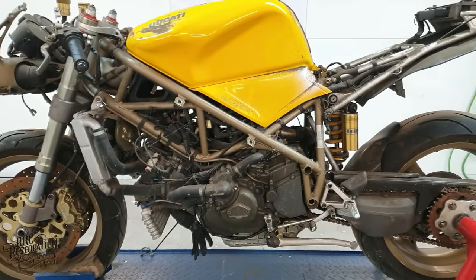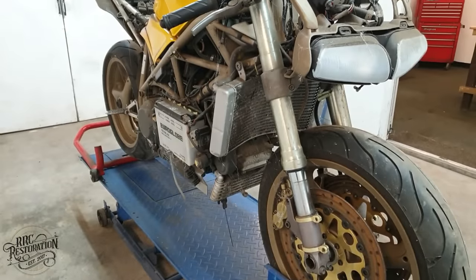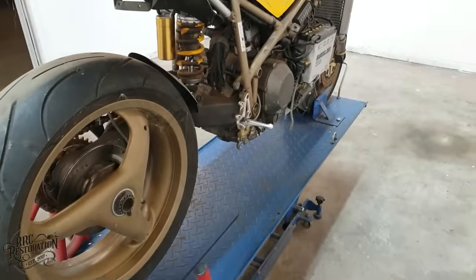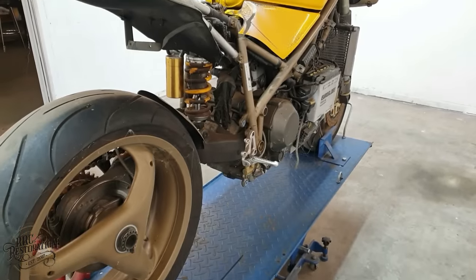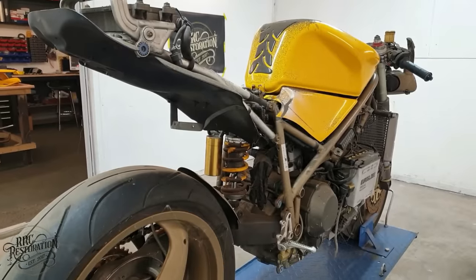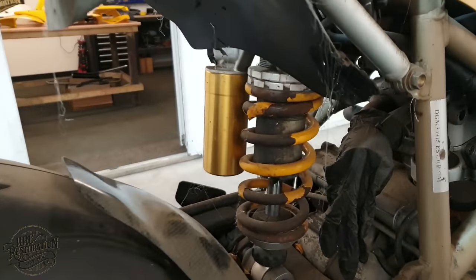So with the 748 on the lift, I can start to make a list of all the jobs needing done, and the first one is going to be giving it a serious cleaning. Other jobs that instantly stand out are that the tyres will need changed, as they are dated 2011 and are well out of date. The rear shock will need to be checked over and restored.